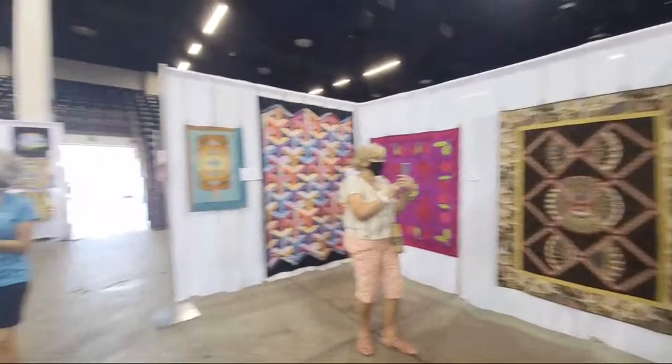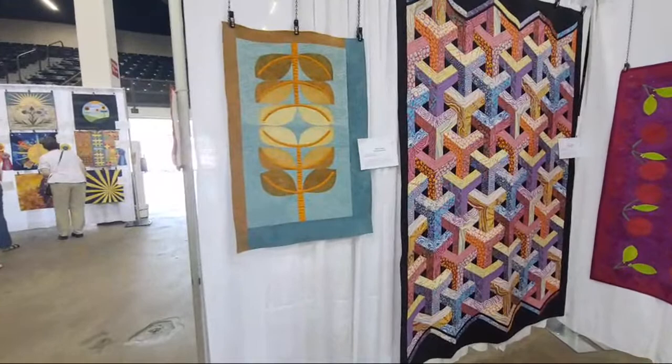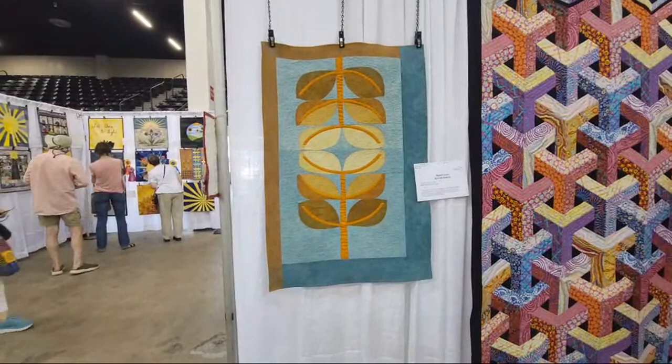This one's by Frida Anderson. It's called Modern Leaves. Look at that tight meander. It's very nice.